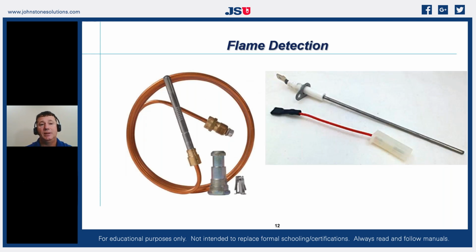What about flame detection? We have pretty well shifted over as an industry from a standing pilot operation into a flame rectification circuit. But for a service guy, you still are going to run into some standing pilot situations out there. We're going to run into boilers, furnaces, hot water heaters, equipment that still has to have a millivolt generating function to them.